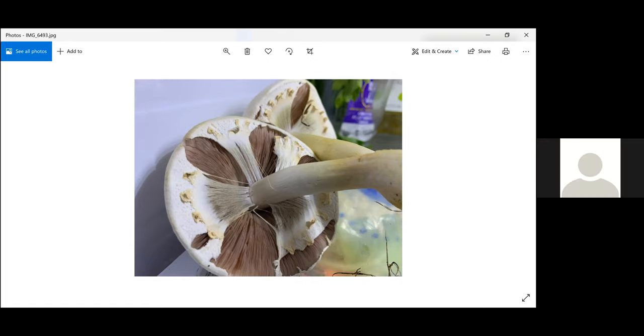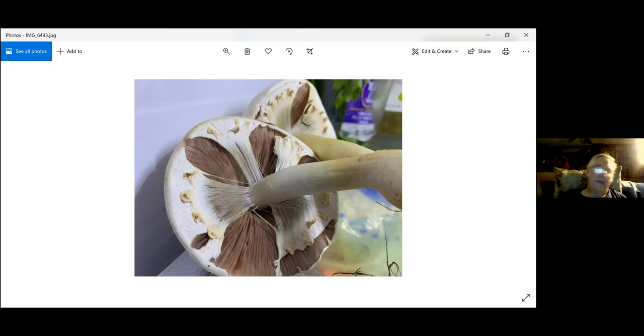Even sections are not that easy. You know, this thing could be staining yellow and it could be a sickener. Well, I didn't eat it. Yeah, but it's not one of those. This is not Xanthodermis or I wouldn't be so sure.